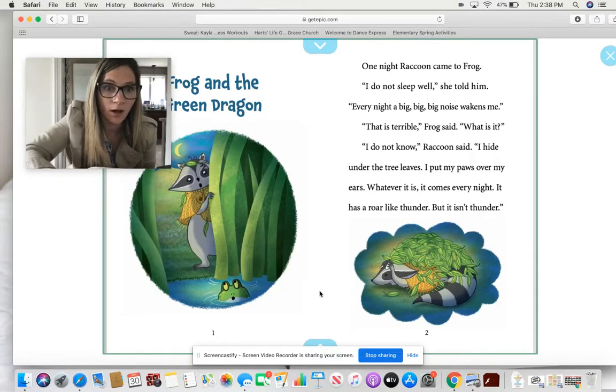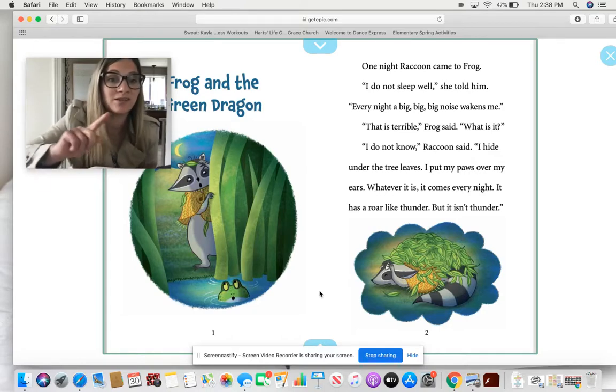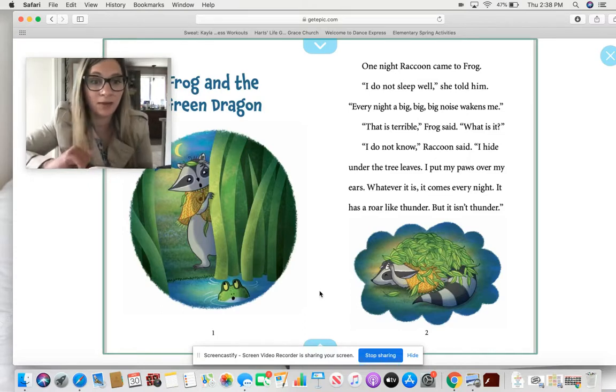Okay, I think that we just solved another mission to look closely and to remember to look across the whole word whenever we're reading. Remember that, word detectives, and I will see you for the next mission.